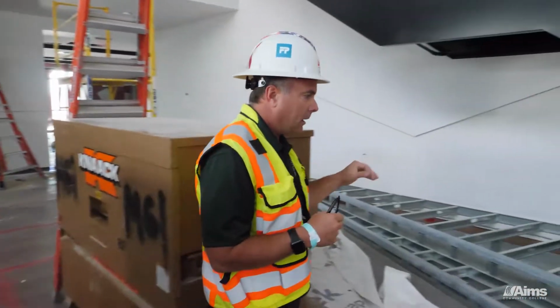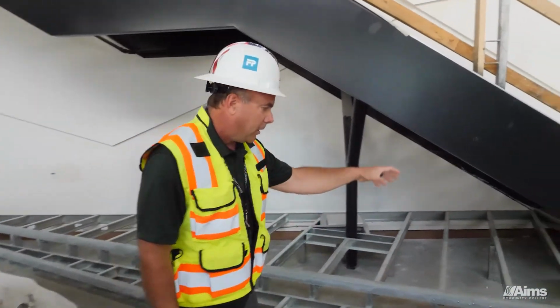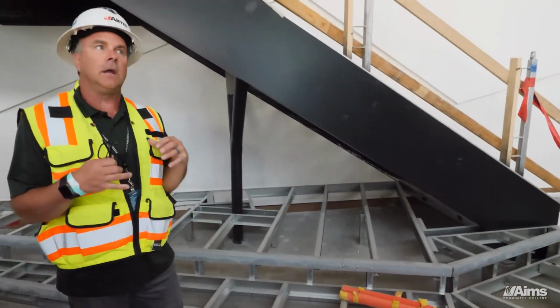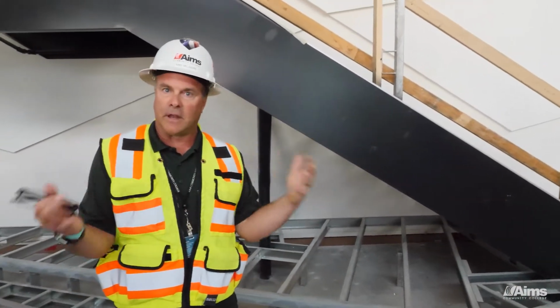As we kind of pan around, you start to see this is another great feature of a built-in little seating area. Again, a very comfortable space that we're all excited to show off.